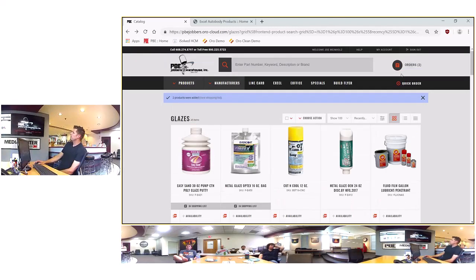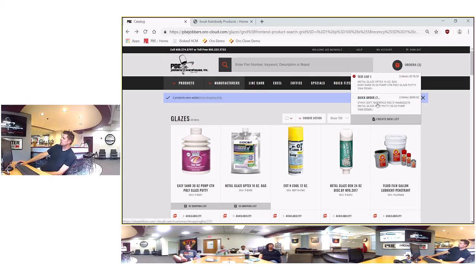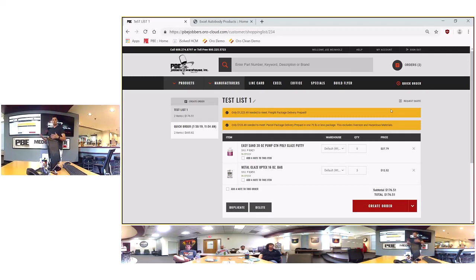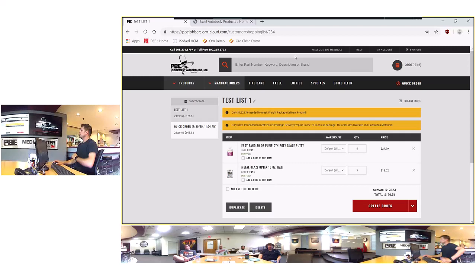All right. So now if I want to check out, I can come in here and choose whatever list I want. This is basically their verification screen of all of the different items that they have. Essentially, only 1323 is needed to meet prepaid freight. Only 123 is needed to meet parcel. That's going off of whatever their SBC amount is.